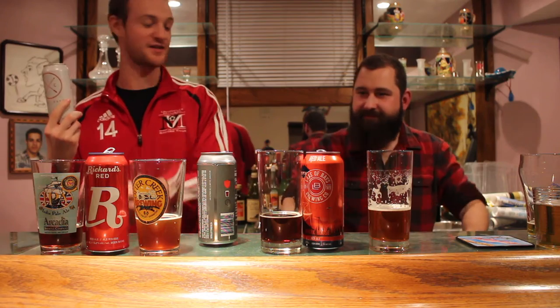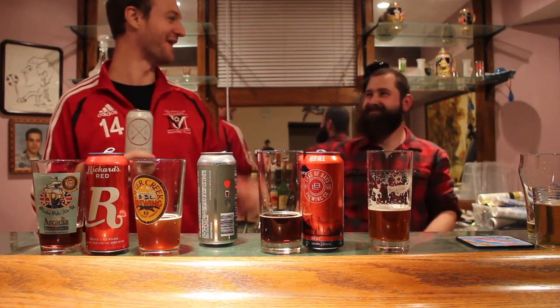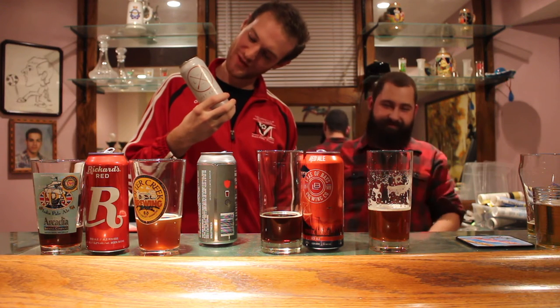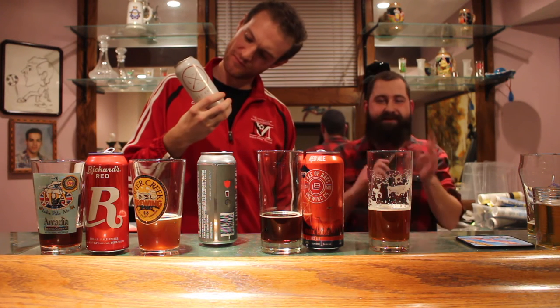Were you laughing when I said I've had this one so many times? Yeah. The first smell, it's like I had this beer so many times. Right? It's like he's going to get it. He's either going to put Rickard's Red or Spark House because they're very, very similar.